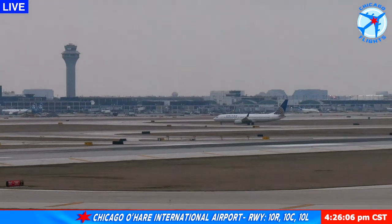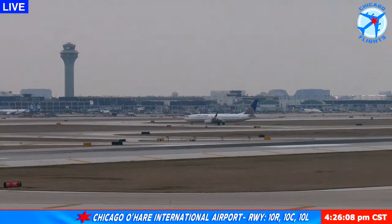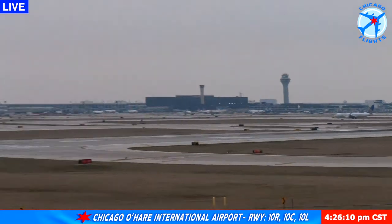CR 3441, turn left heading 240. At 1982, 10 miles from Kyle, cross Kyle at 7000, put ILS CRM, runway 10 center approach, reduce to 210.